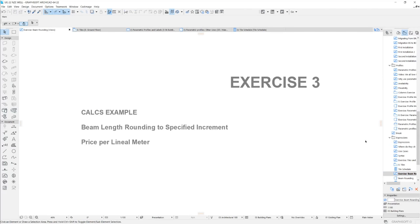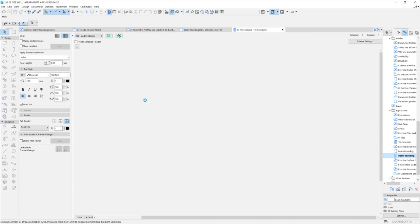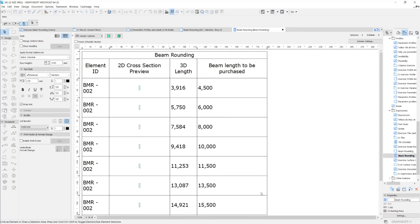Let's take a look into other examples. So if I go to this beam right here, if I go to the beam schedule, I can use the expression to define the rounding up of the increments of the beam. So for example, typically we use beams rounded up to the nearest 500 millimeters plus an extra overhang for a safe cut. The overhang could be between 100 and 130 millimeters. So let's take a look how this works.